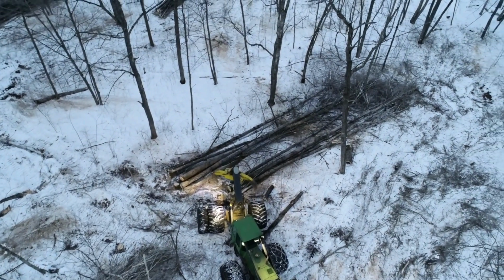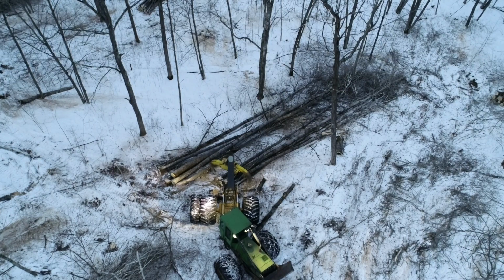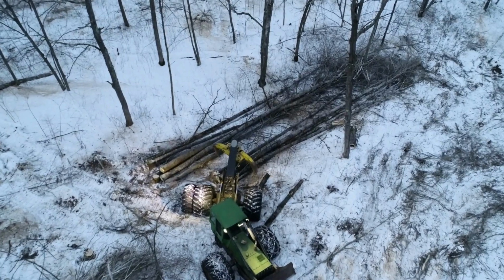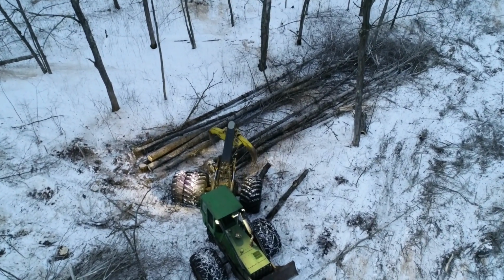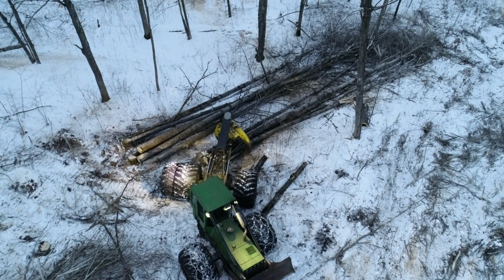Now, this is one of the first loads coming out of this woods, and from transporting it through the gate at their job, they had to take the dual off, and they hadn't had time to put it back on. They'll get it done sometime in the near future when the trucks are gone for a while.